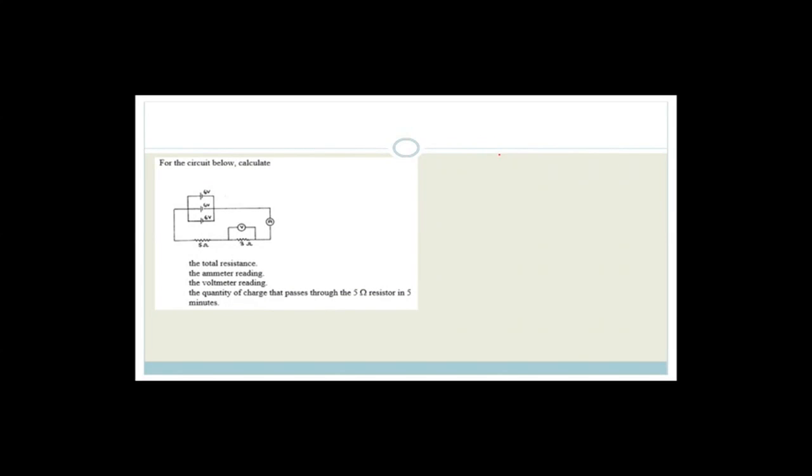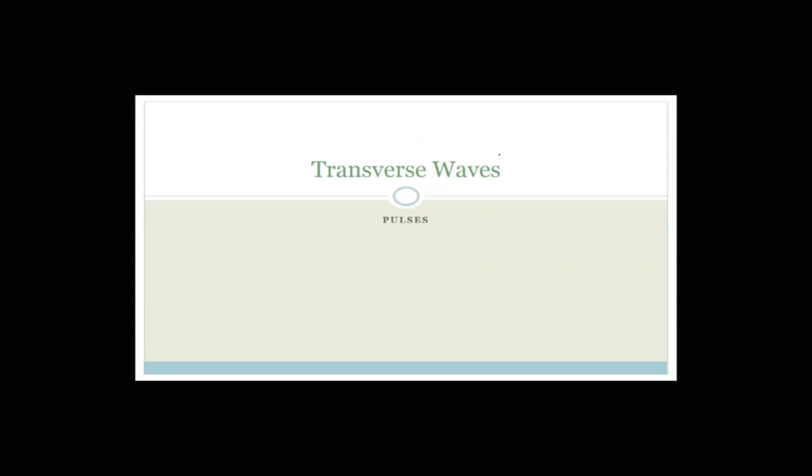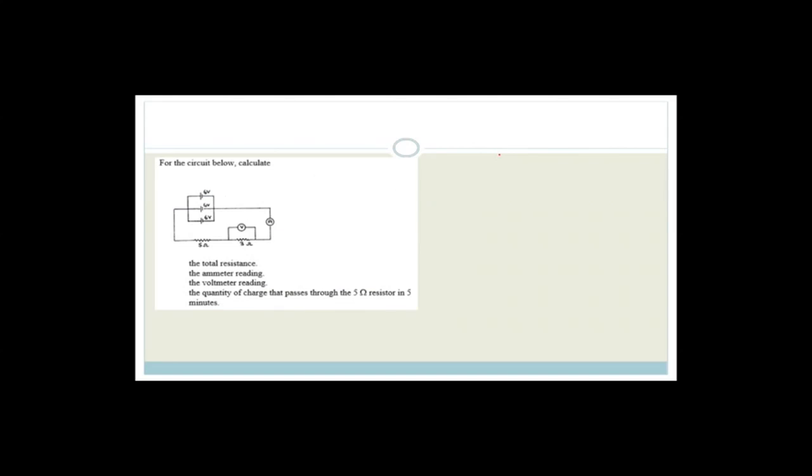Right, last question for the day. Last question, okay? And then on Thursday, I'm going to start with transverse waves. So it says for the circuit below, calculate, and what do you have? This is interesting. We've got three voltmeters, each reading 6 volts. We've got a 5 ohm resistor, a 3 ohm resistor with voltmeters across, and an ammeter across the whole circuit. Now it says calculate the total resistance.